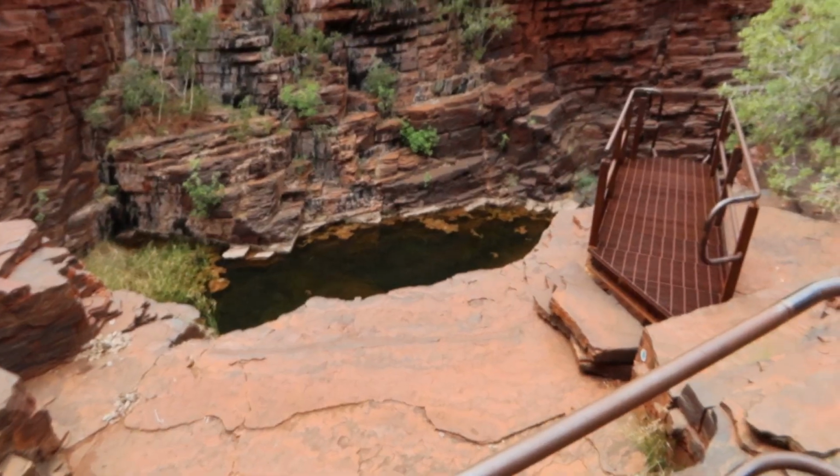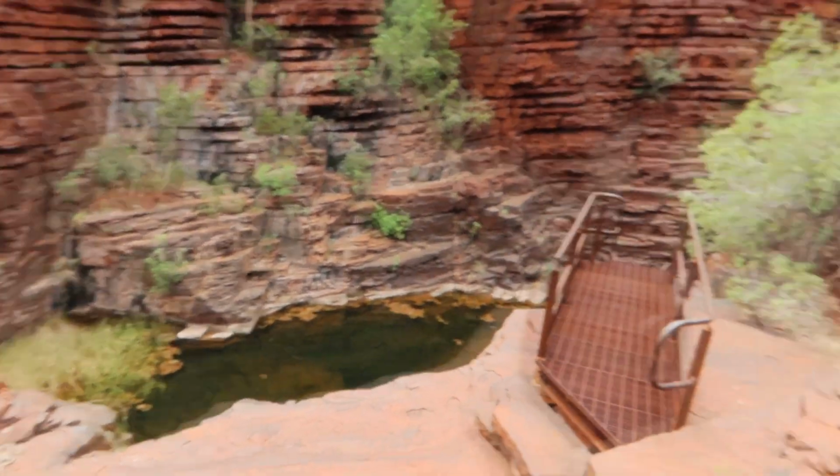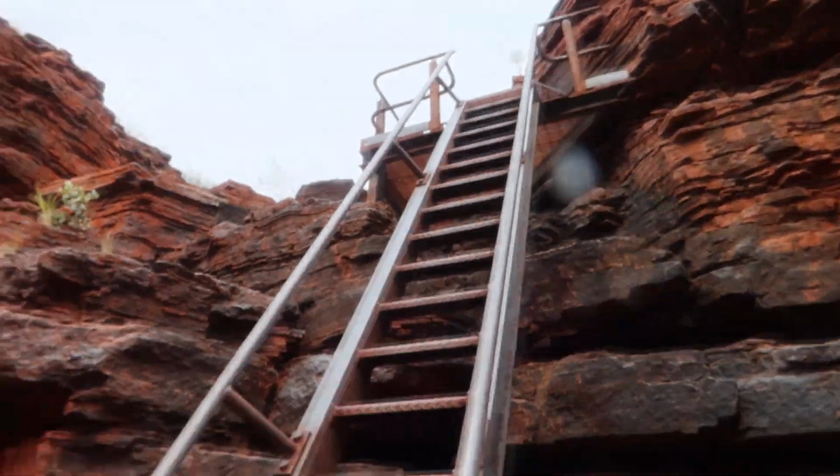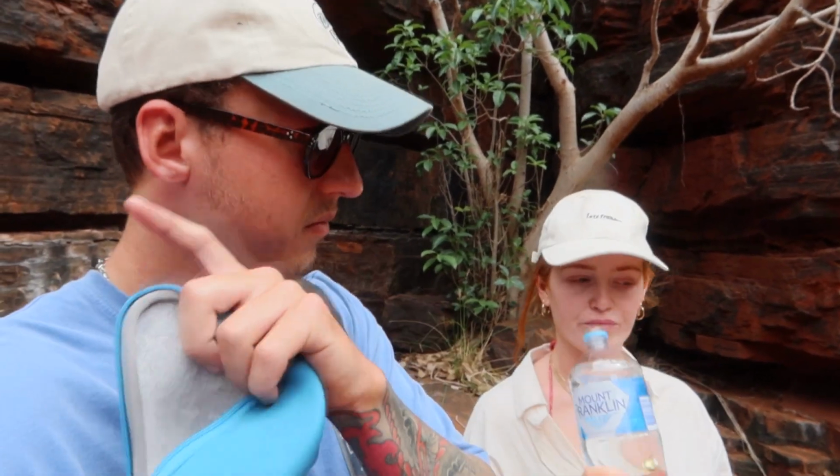Show us. So we're currently heading down these steps, down to the gorge. I think they're German, there's been a German couple in the campsite next to us for the past couple of nights, so we keep bumping into them. We just bumped into them. They said there's no waterfall here. But I think they went to Dale's Gorge yesterday, and they said that there's a waterfall and you can swim and stuff. And it's clear water.